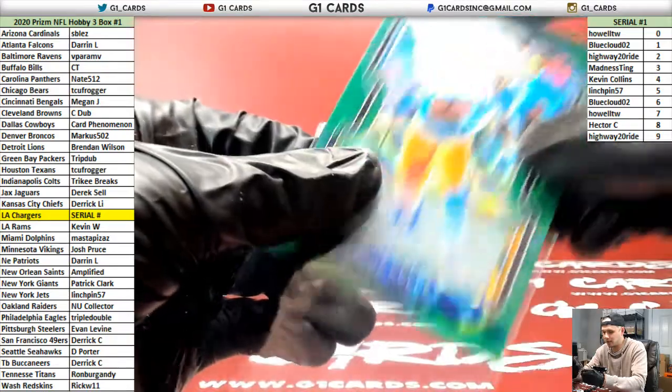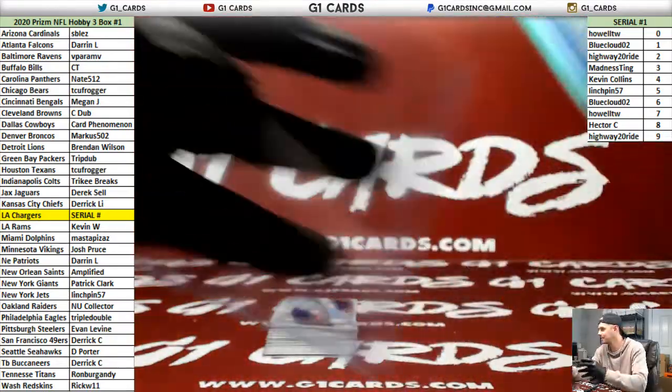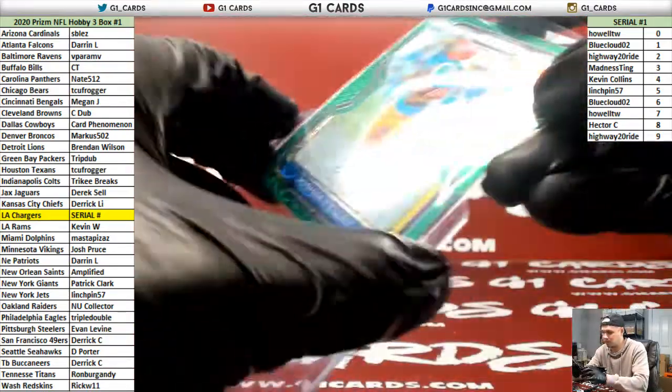It was better when everyone opened Flawless instead of Prizm. Yeah, we're going to do Flawless Baseball this weekend.